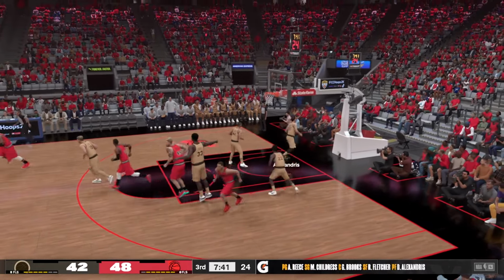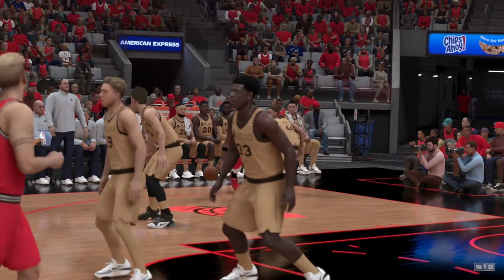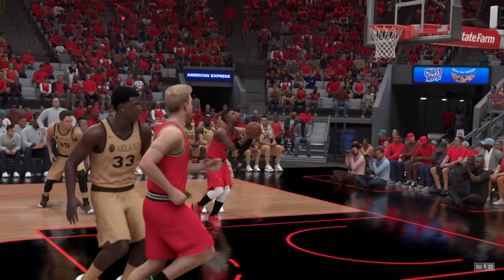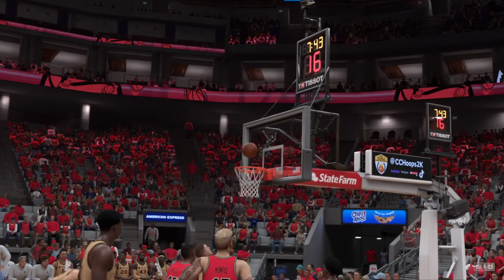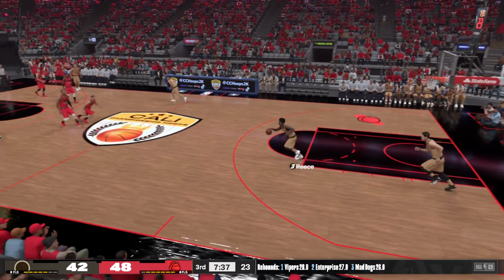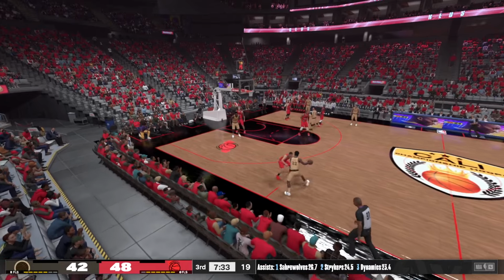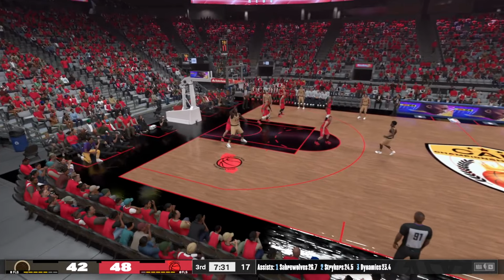McLeod gets the bucket. McLeod's got 16 points now. A great move. I mean, the defense has no response. Yeah, taking it right to the rim. One imagines that might be discussed at halftime. That's going to be on the film. And Oakland's shooting has been spectacular. 67%. Just incredible. Brooks with it.